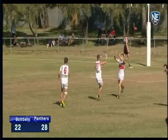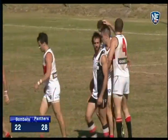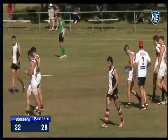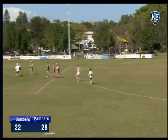And what an absolute perler. NEAFL goal of the day. Great stuff from Salter. Kept the footy in, had the speed to accelerate away from his opponent and slotted the banana on the run. Great footy from Redlands.